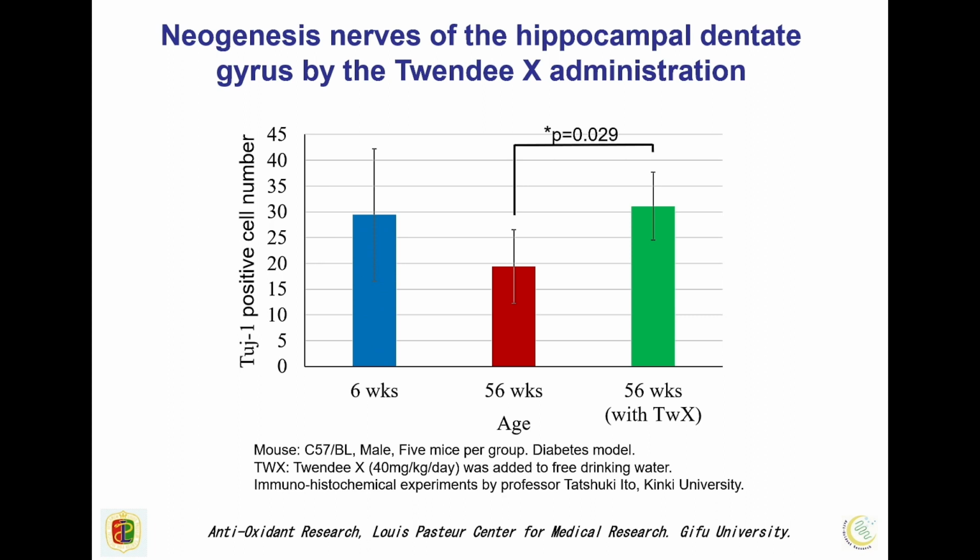And then this data is neurogenesis of nerves in the hippocampal dentate gyrus. At age 6 weeks, mice, equivalent to our age of about 20 years, have quite a high number of newly generated nerve cells. But after 56 weeks, like a human age of 60 to 70, that's down to two thirds. However, if 20X was administered continuously for 30 weeks in drinking water, mice keep the same level as young age. So the new generation of nerves is very important for our brains.